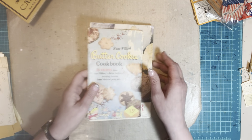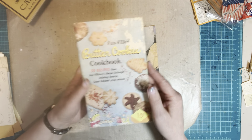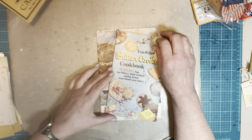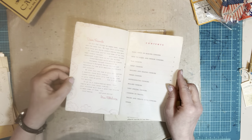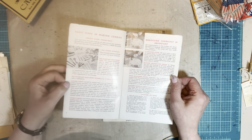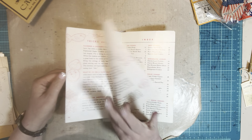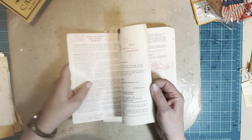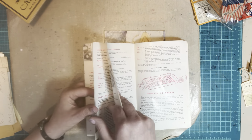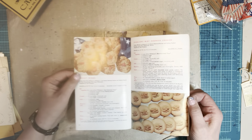2 little cooking booklets, fun-filled butter cookies. Some of the cover is worn away there. They're so cute. It was 15 cents back in the day. No date. Doesn't have a lot of pictures, a few illustrations, a few photographs.